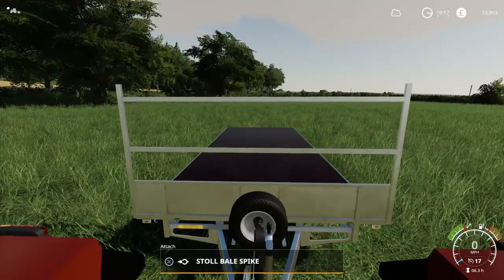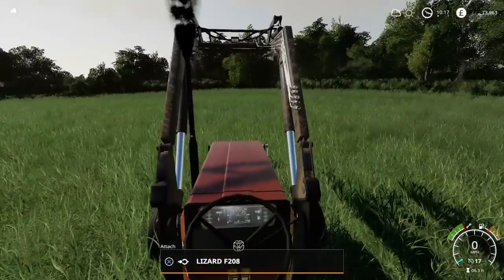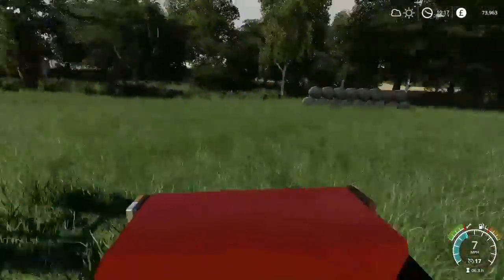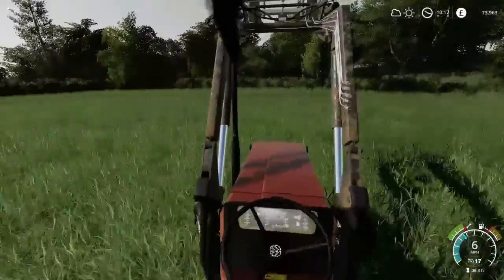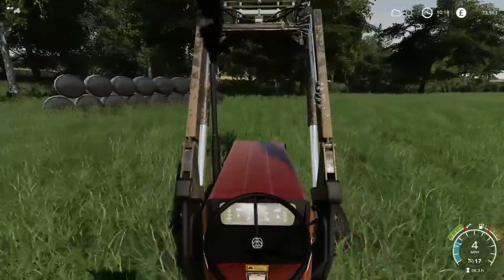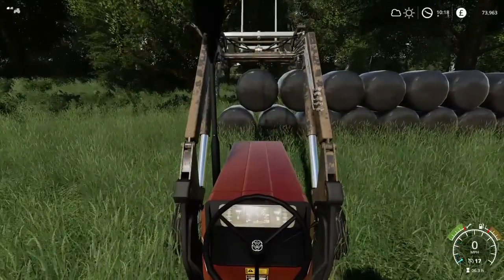Okay, I'll disconnect the trailer. Oops, I disconnected the bale spike by accident, so let me just pick that back up. There we are, I've got that now. So the trailer is disconnected, so all that's left to do is to line up with the first bale. I'll do the top row first and then move on to the bottom right, so from the top left to the bottom right. I'll see you in a minute.